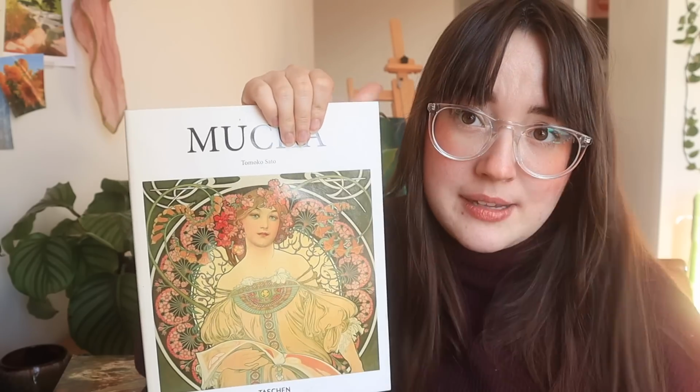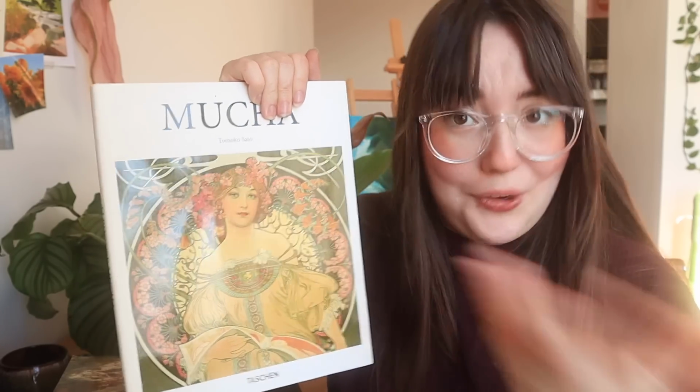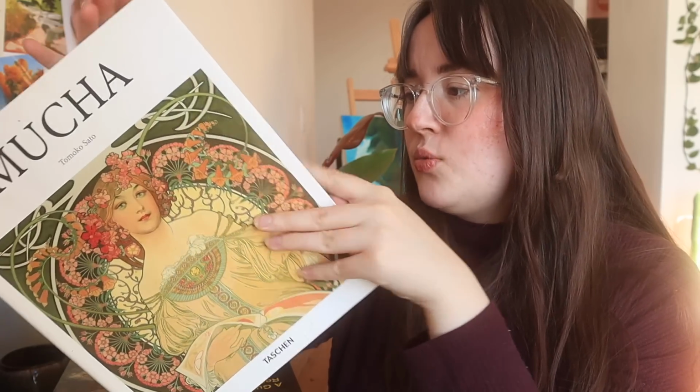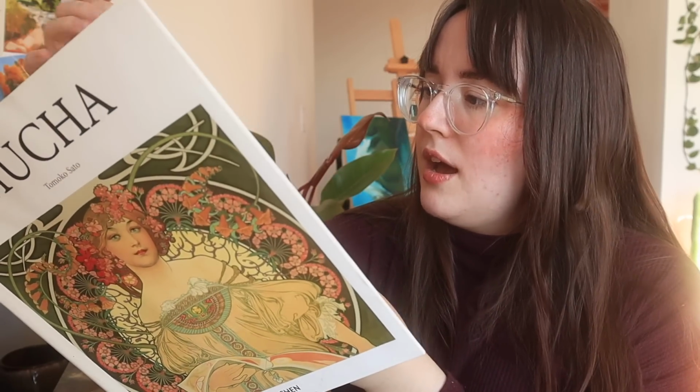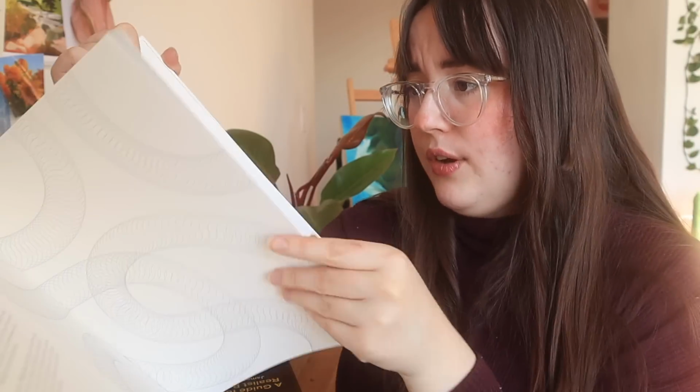So this is Alphonse Mucha by Tomoko Sato. Alphonse Mucha was sort of the face of Art Nouveau, at least as we experience it today. And a lot of his work was very commercial. So he did advertisements for fragrances, drinks, cigarettes, that kind of stuff. And he's very much well known for, let me find it, his illustrations of very flowery women. This is probably the stuff that you know him from, if you know him.